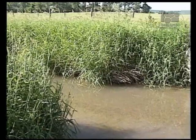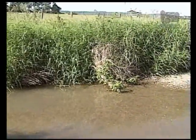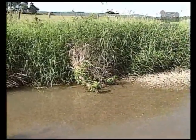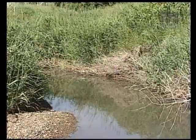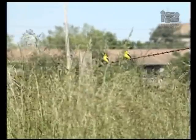Just a half mile or so downstream from where that creek Newcomb spoke of is in such bad shape, there is evidence that improvements can be made. While not perfect, the stream here is cleaner, and its natural twists and turns harbor wildlife.